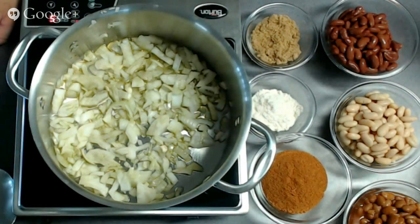So I'm going to start by, I have some onions in here. Let me change over. There we go. And I have some chopped onions in here with a little bit of garlic. And I'm going to saute these up. And I was hoping Susan would be here to go through the slideshow with it, but we're going to let those cook a little.